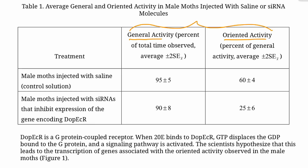The dependent variable, of course, is something that we're measuring. And you may say in this question, hey, they didn't ask for a dependent variable. If I'm looking to build a graph, I've got to know what's being measured. What's changing in response to some test group or stimulus? And what is changing in response possibly to something? That's what we're trying to figure out, if there is a response to a new stimulus or a new test group or a new environmental change. That's my dependent variable. We're measuring how much general activity or orientated activity is happening in the moths.